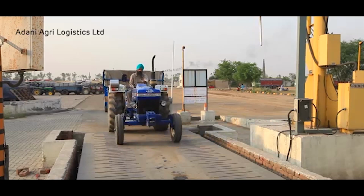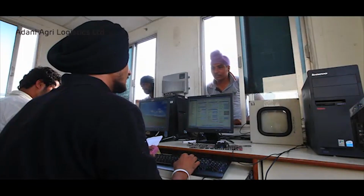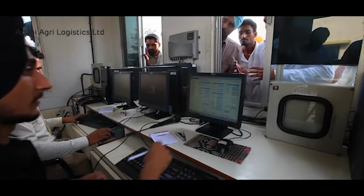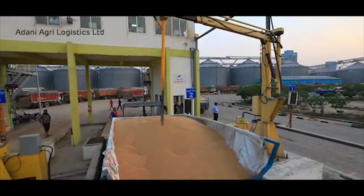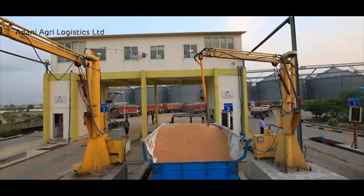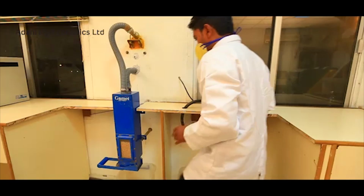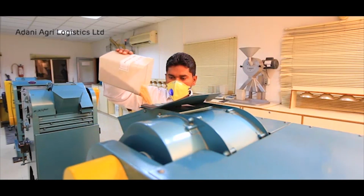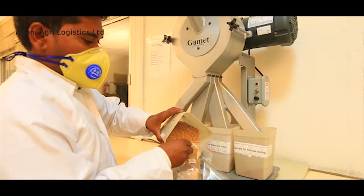Thereafter, the truck or trolley filled with grains is weighed. Since the system automatically captures the transaction number and produce details with the help of the RFID tag reader, it simply saves the weight of the grains. After that, with the help of modern technology, quality check is conducted by drawing samples in a totally automated manner without any human intervention. Samples are taken from different places in the truck. Those samples are checked and tested as per 8 standards set by the government. This whole process takes only 10 to 12 minutes and it happens in the presence of the farmer to maintain complete transparency.